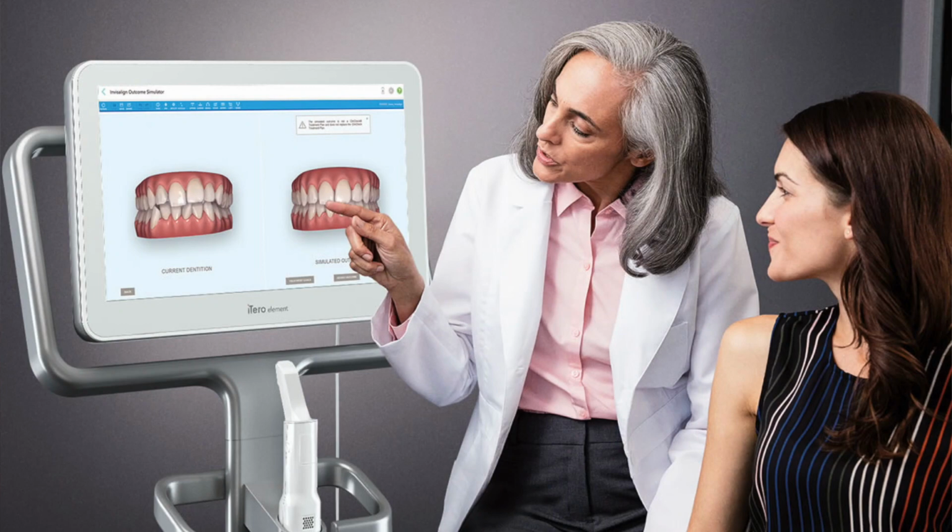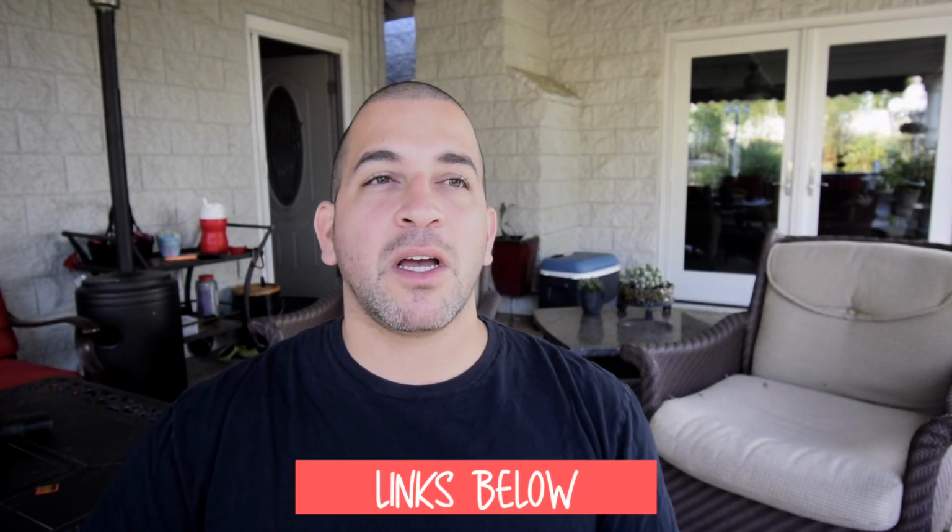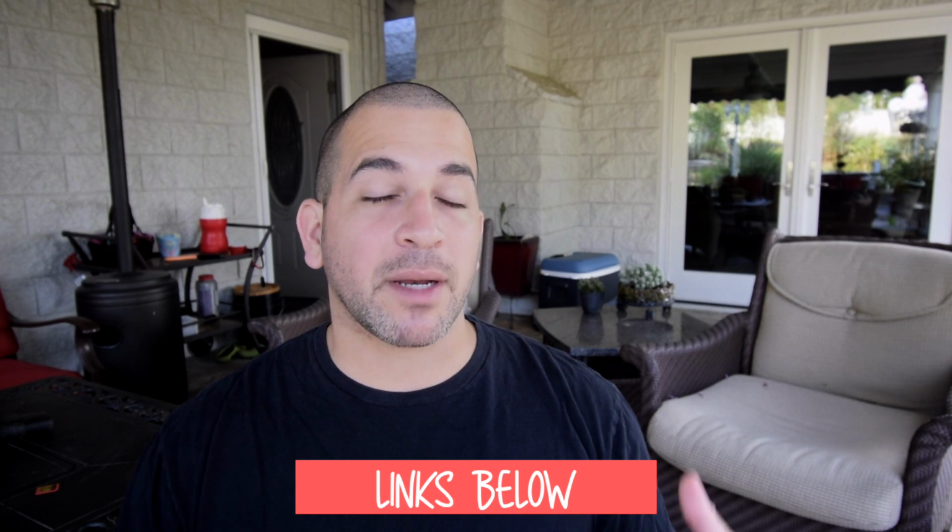They create a 3D image of your teeth, and then a state licensed dentist will review and approve your treatment plan. Finally, they create a set of aligners that is custom fit for you. They ship out those trays to you, and then over the course of the next couple months, ideally you will have a straighter and more beautiful smile.